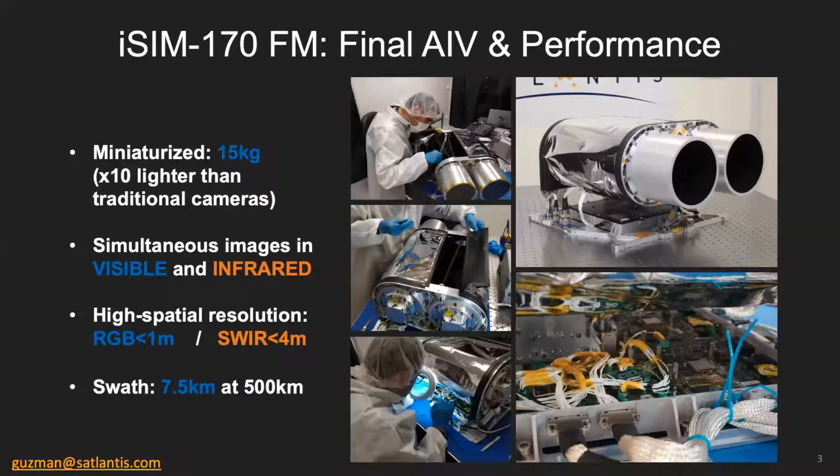As you can see, iSIM 170 is a rather small camera, about 30 by 40 by 50 centimeters in size and with a total mass less than 15 kilos. The iSIM 170 version for this IOD is only panchromatic, since the main goal of this first mission is to validate our technology in space and demonstrate we can reach sub-meter spatial resolution. The final version of our iSIM 170 camera will offer sub-meter resolution in RGB, 2 meters in near-infrared and less than 4 meters in the shortwave infrared.